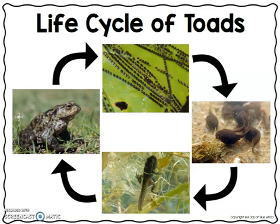So, on the next slide, you are going to try to draw the life cycle of a toad all by yourself. So, check out these pictures one more time. Eggs, tadpoles, toadlet, and a toad. Let's see if we can draw these pictures on the next slide.